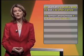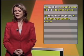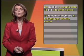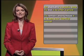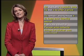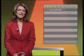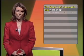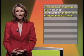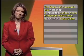To remain anonymous means to keep your identity secret. The owner of the Stradivari is probably a private collector. A private collector is a person who collects things for their own enjoyment. The Stradivari was made in a workshop. A workshop is a place where craftsmen make things. A craftsman is like an artisan.